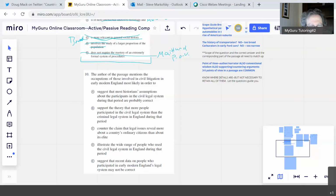I think it should be C, Steve. Okay, C. Let's see. It's not really comparing the ordinary citizenry to the elite. It's not doing either one. It's just basically saying, hey, there used to be an argument that all walks of society did not use these procedures, but it turns out that they did, right? But it's not necessarily countering how much these are being used with respect to the elite. They're trying to misdirect you by using both of those in the same area.